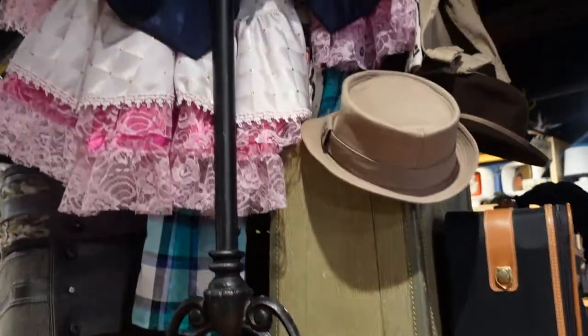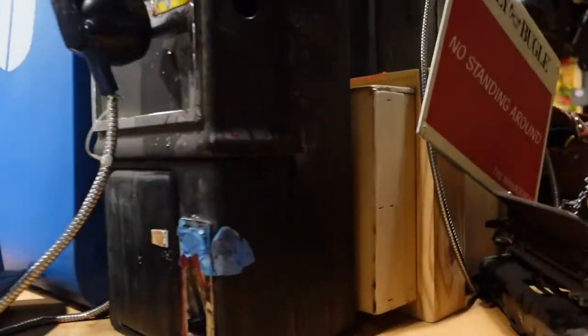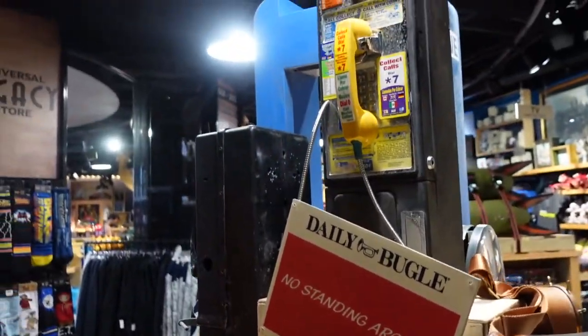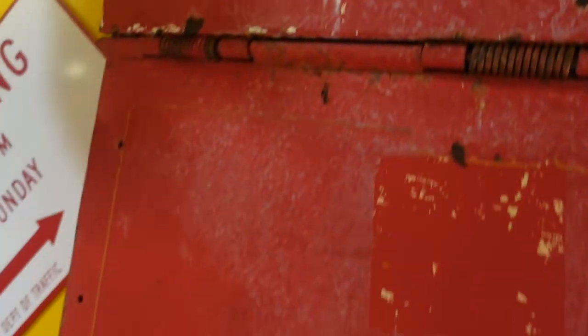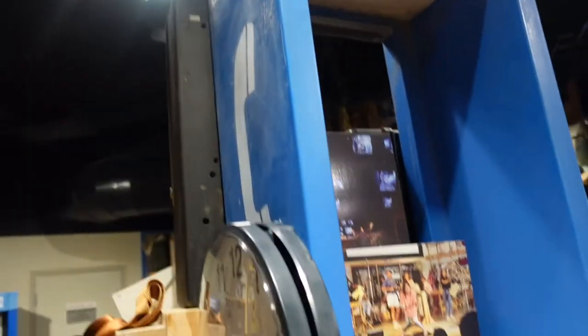This setup is so cool. Just going to tell me about the size.